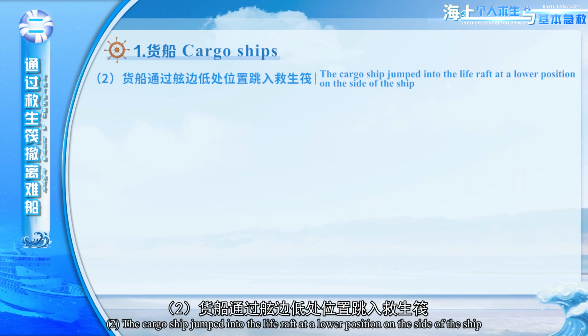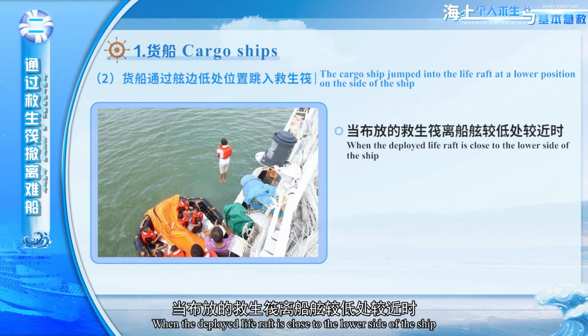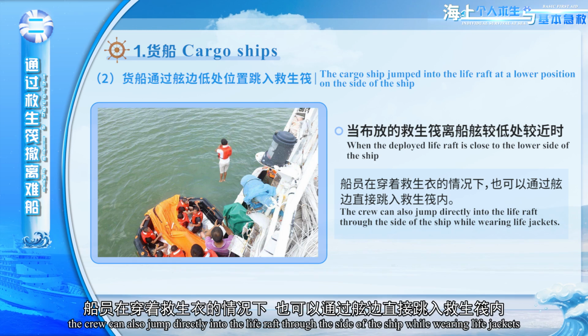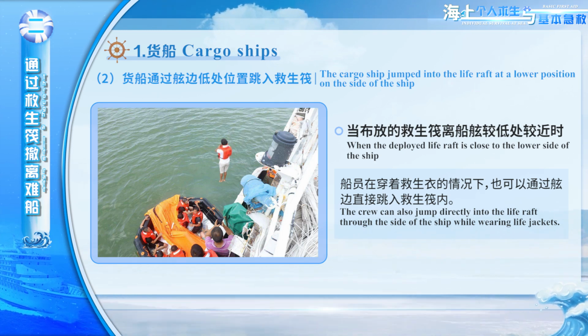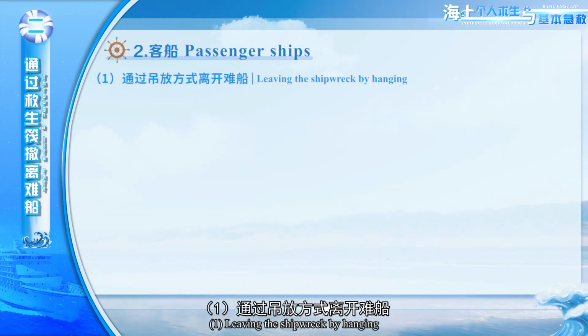2. The cargo ship jumped into the life raft at a lower position on the side of the ship. When the deployed life raft is close to the lower side of the ship, the crew can also jump directly into the life raft through the side of the ship while wearing life jackets. 2. Passenger ships. 1. Leaving the shipwreck by hanging.